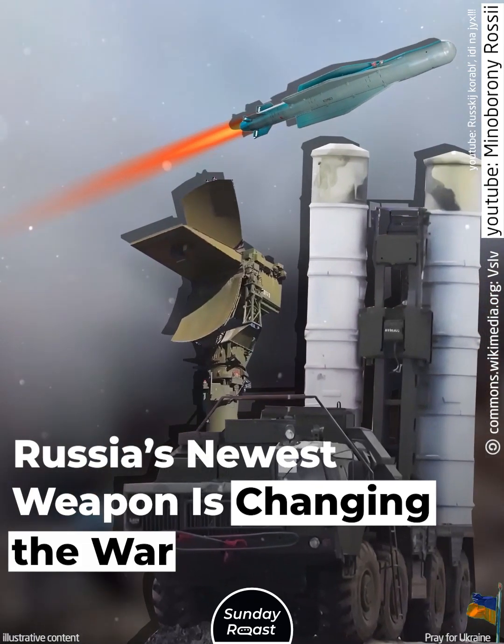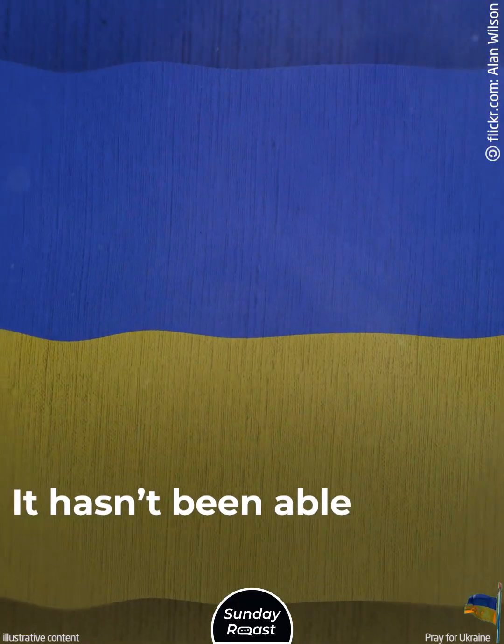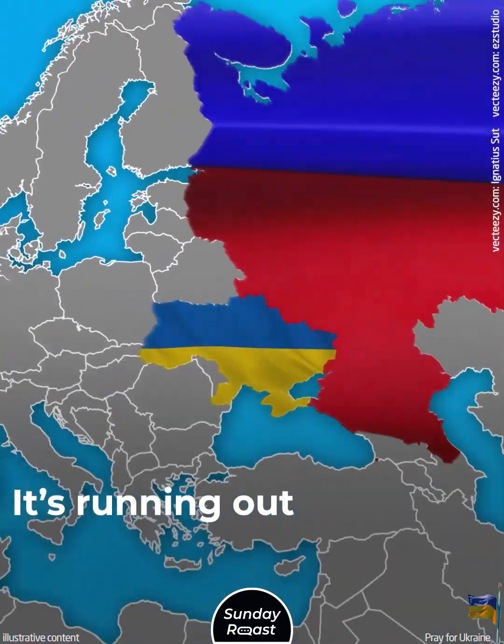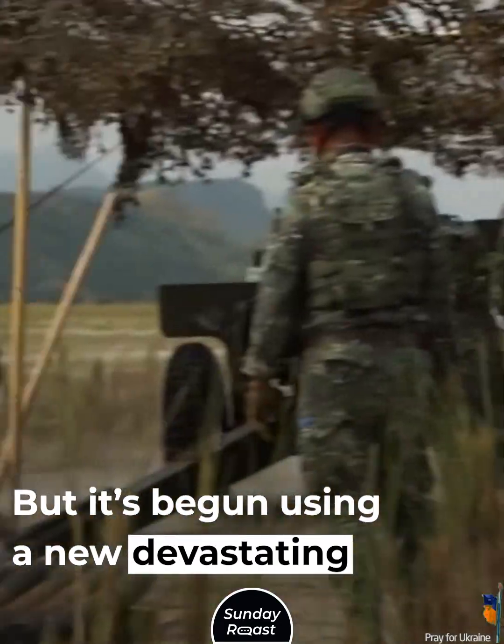Russia's newest weapon is changing the war. Russia's Air Force is adapting. It hasn't been able to establish air superiority in Ukraine. It's running out of long-range missiles, but it's begun using a new devastating weapon.